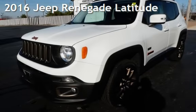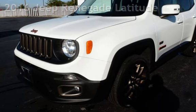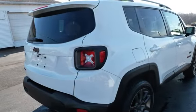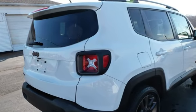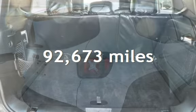Presenting a pre-owned 2016 Jeep Renegade. This four-door SUV has a four-cylinder, 2.4-liter i4 engine, with four-wheel drive, and an automatic transmission. This Jeep has less than 93,000 miles on the odometer.